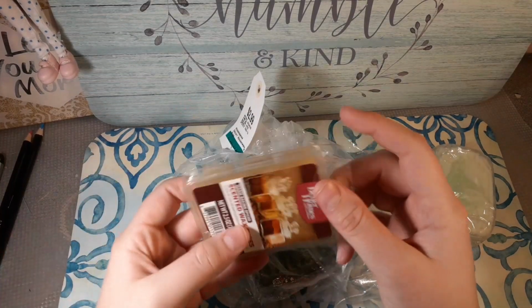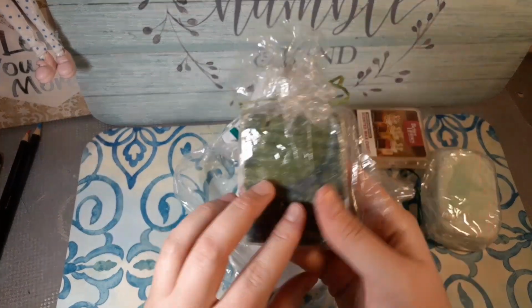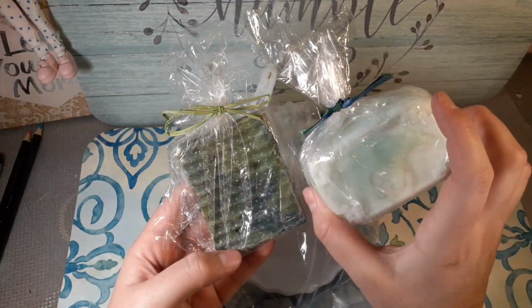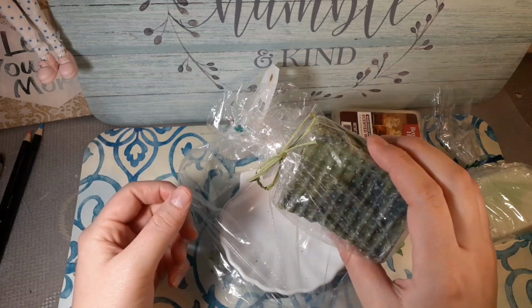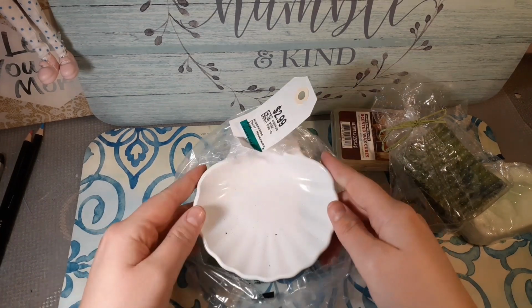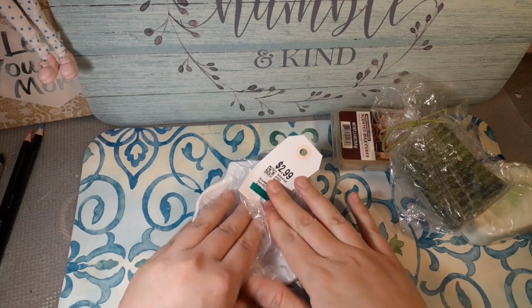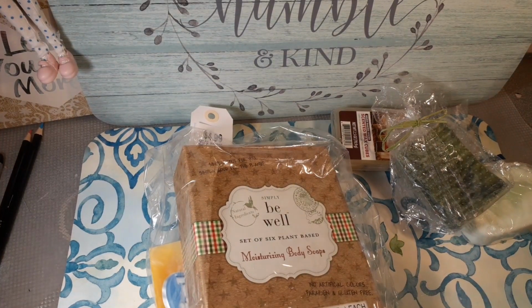Oh, that smells like cinnamon. It smells good. And then another bar soap. This one is not marked, but these might be from the same place. It's definitely a handmade soap. And then this little plastic soap dish, which badly needs to be washed. So we're just going to leave it in there. Wash it.